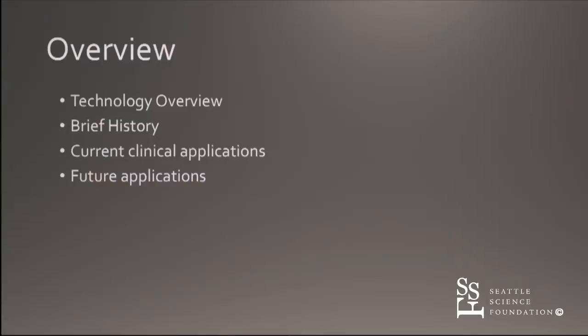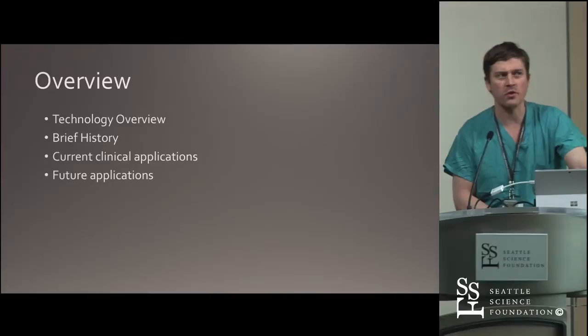So we'll talk a little bit about the technology overview, what is focused ultrasound, a little bit of the history, current clinical applications, and where we're going from here.